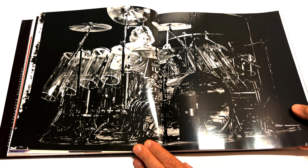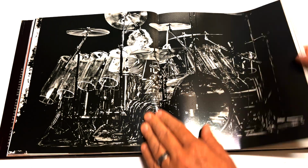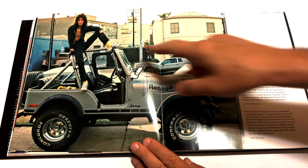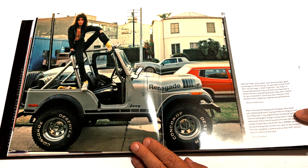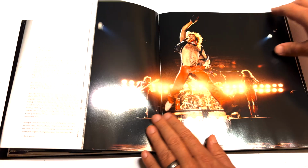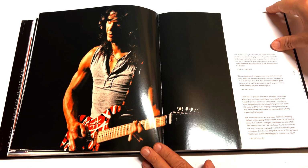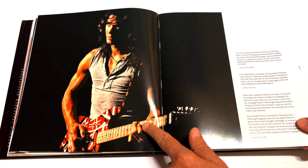Excellent shot of Al behind the kit. Man, that's awesome. That would be a great poster. Eddie up on the Jeep Renegade wearing them W sneakers. I love that shot of Eddie. How cool is that picture? Very nice.